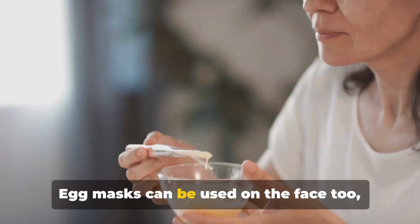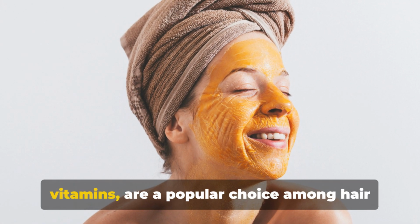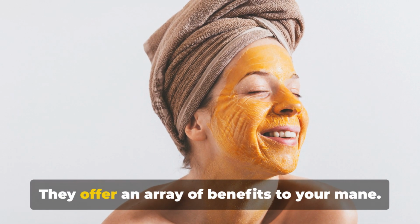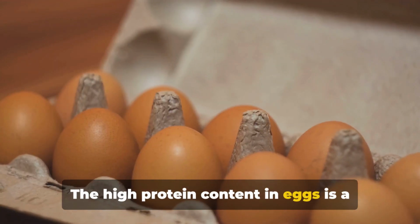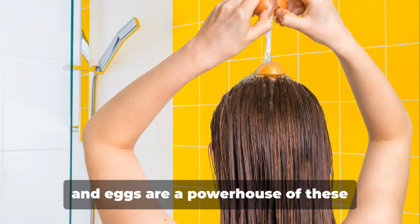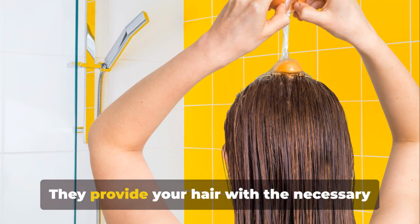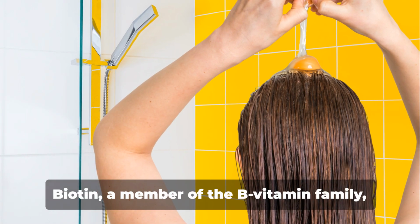Egg masks can be used on the face too. Rich in protein, biotin, and essential vitamins, eggs are a popular choice among hair care enthusiasts. They offer an array of benefits to your mane. The high protein content in eggs is a boon for your hair. Proteins are the building blocks of hair, and eggs are a powerhouse of these essential nutrients. They provide your hair with the necessary amino acids for repair and growth.